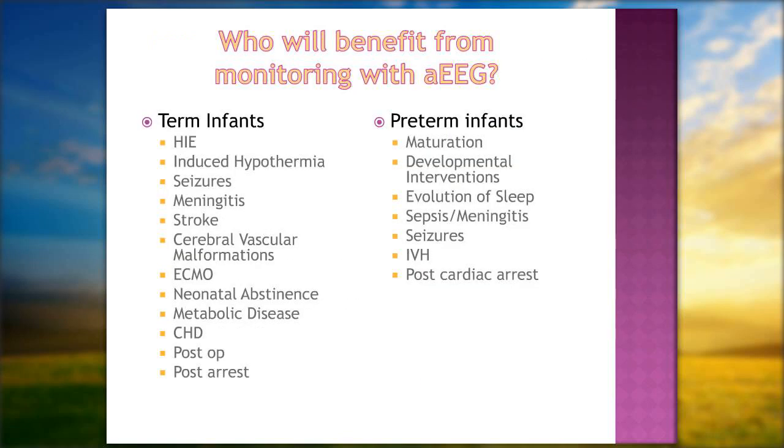So what does aEEG look like, and what babies could we monitor with that? This is a very long list of potential babies who you could monitor with aEEG. I put this up here only to say that on any given day, there is probably some baby in your nursery who you could monitor with aEEG, whether that's looking for developmental changes like sleep-wake patterns, being able to time your interventions with those sleep-wake cycles, or just looking to see the overall impact of maybe an acute deterioration and whether or not it has had an effect on the brain.